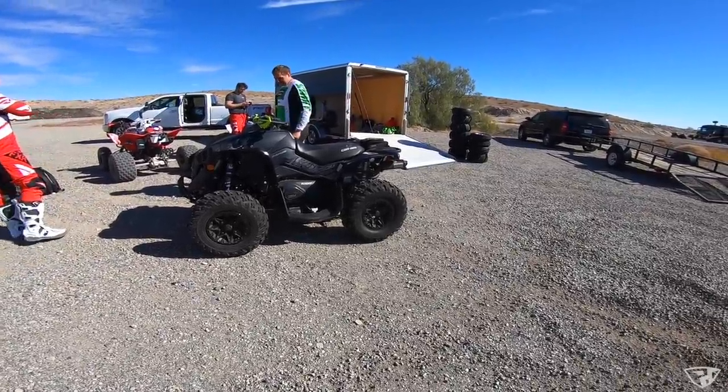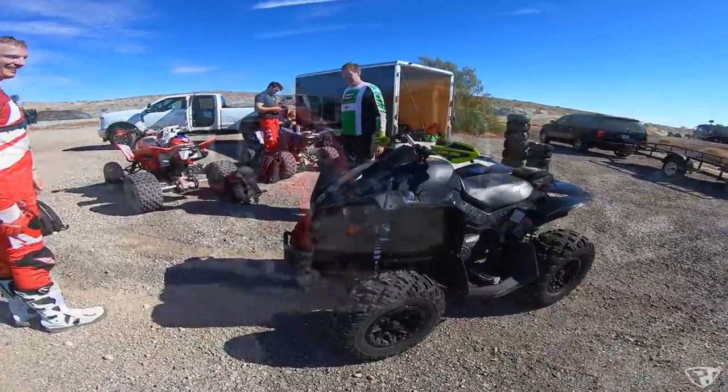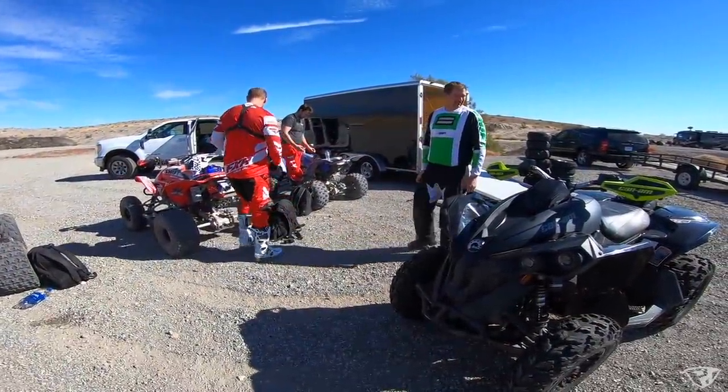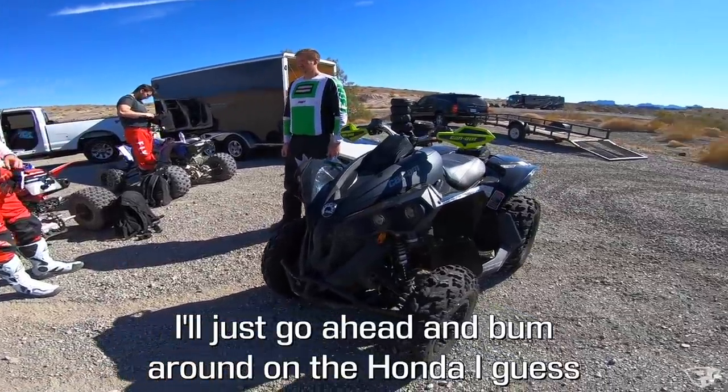I love how it looks with the black beadlocks, man. I didn't know we rode Harleys out here. I know. If you're going to rip the Renegade on the adventure, I'm going to take the Raptor. Do it. Yeah. I'll just go ahead and bum around on the Honda, I guess.